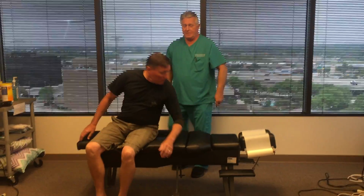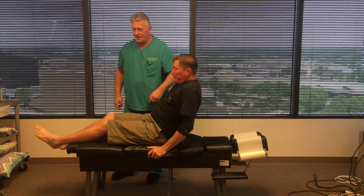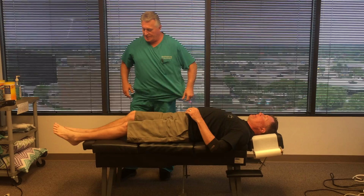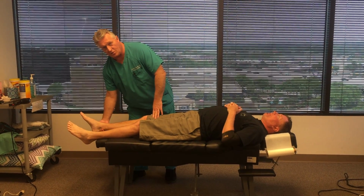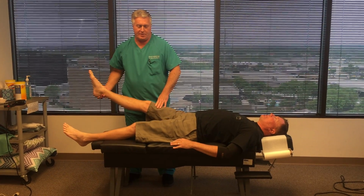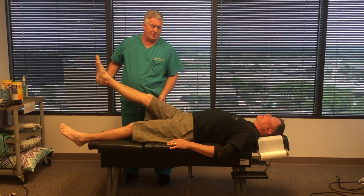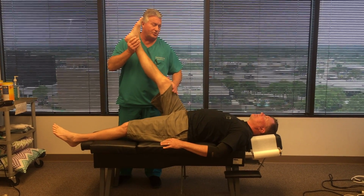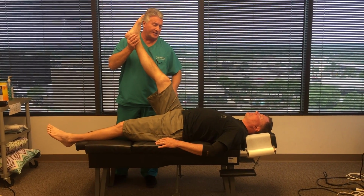And this is called an orthopedic neurological examination, and you should be getting this with any doctor that you see, not just a chiropractor if it's a neuromusculoskeletal condition. So I'm going to lift your leg straight up here, and besides the tightness that you're going to experience in your hamstring, John, tell me if this hurts your low back or shoots pain down your leg besides this tightness.